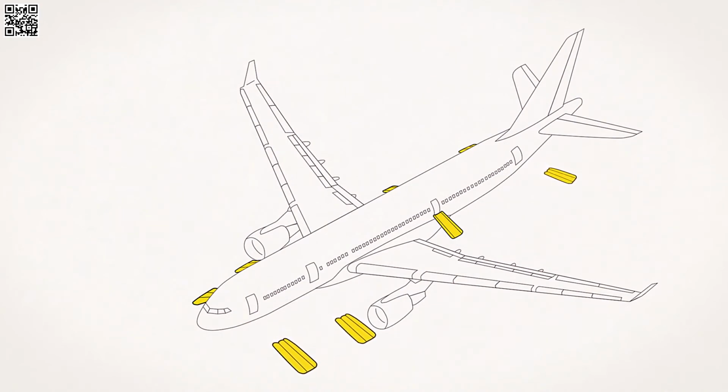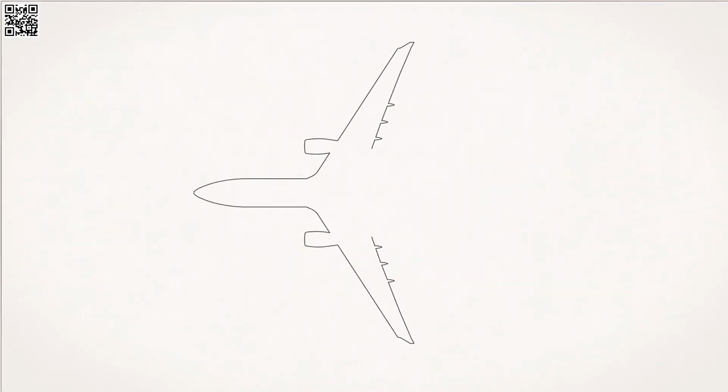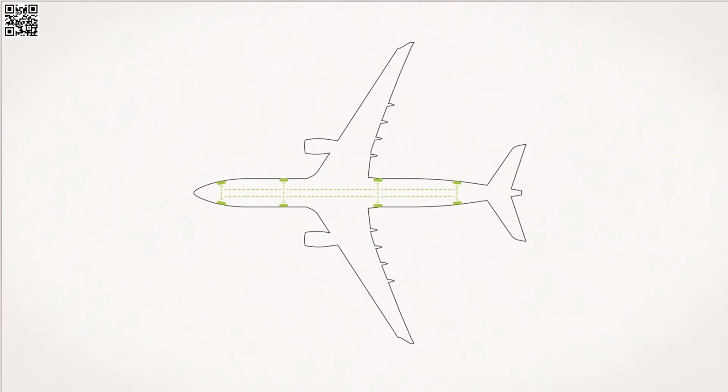Should an evacuation be required, leave all hand luggage and remove high-heeled shoes. In the event of a power loss or reduced visibility, the luminescent floor markings will lead you to the exits. Take a moment to locate the exit nearest to you and remember that they can be behind you.